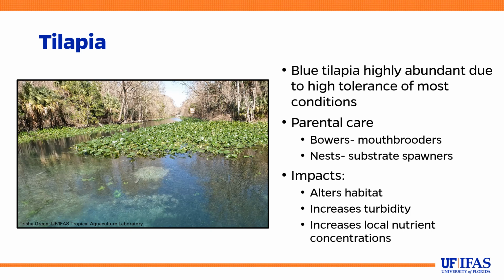In Florida, the blue tilapia are highly abundant compared to the other tilapia species. This is mostly because blue tilapia can survive in a large range of water conditions. Tilapia also provide some sort of parental care to their young. The males clear a circular area on the bottom, called a bower, lure in a passing female, and court her.